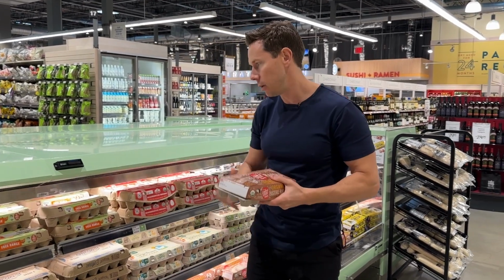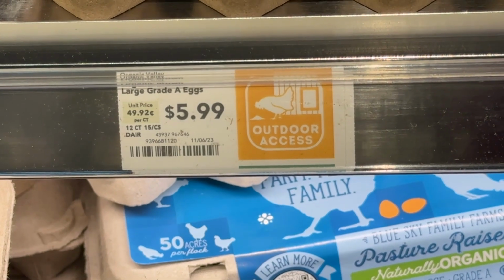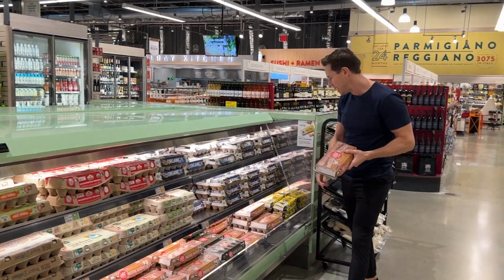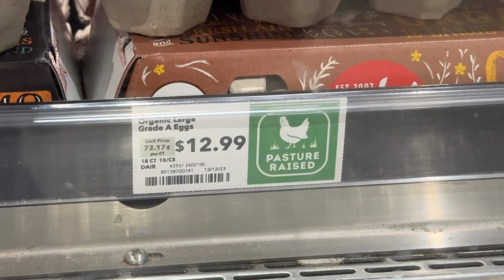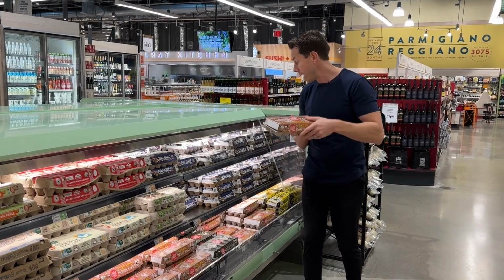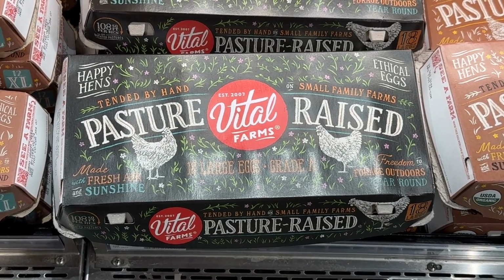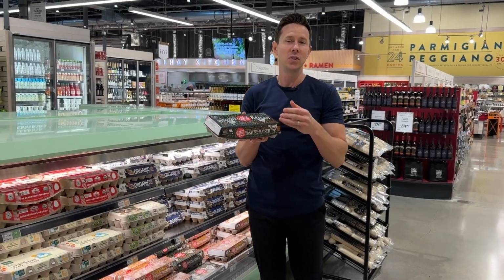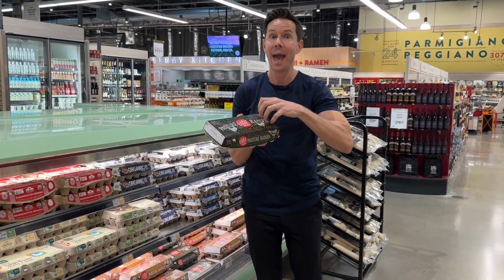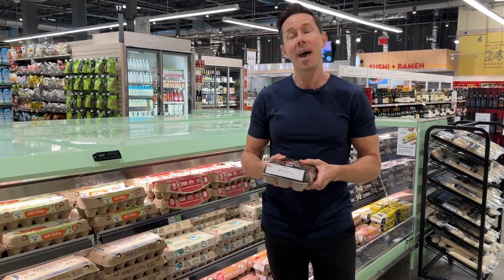Now let's do some math here. These are just organic free-range eggs for $5.99. These are organic pasture-raised eggs for $12.99. So it's a little more expensive, but in my opinion, these are great. If you want to save a little bit of money, you can get the black carton. The only difference is the feed is conventional, meaning the chickens still have GMO corn and soy. But to be honest, I'd still rather have these than free-range organic eggs that never go outside.